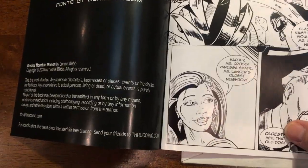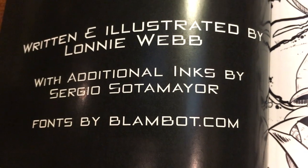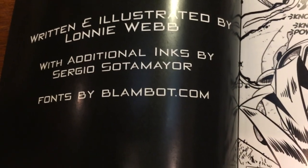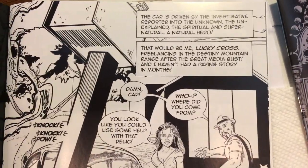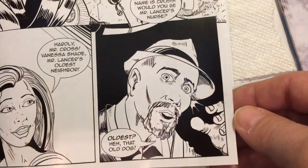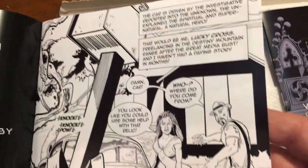This is the variant A. Okay, there you are. There you are, Sergio. Let me get my camera. There it is. Sergio Sotomayor, thank you so much for the inks. Blambot, thank you guys for the fonts. Just really, really looks good. And Sergio inked just about half of the pages. Man, he made this stuff look good.